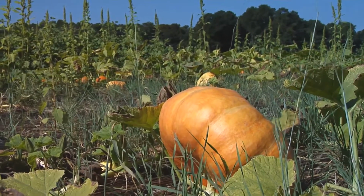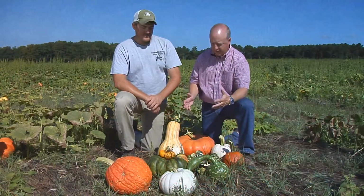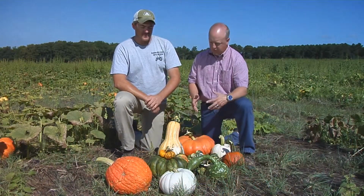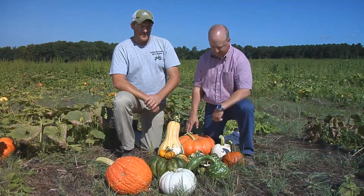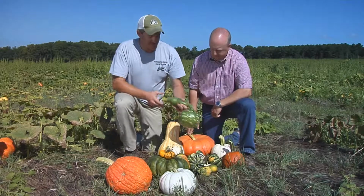All right. Well, Steve, we looked at the normal kind of pumpkin over there, and we're seeing all kinds of different shapes and sizes of the pumpkins and gourds here. Tell us a little bit about some of the things we're seeing. Well, we do have pumpkins and gourds and some squash here. This is a swan gourd.